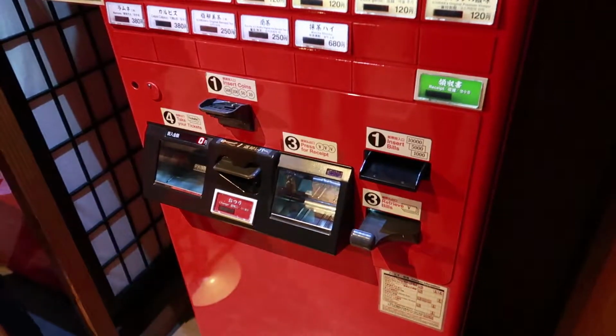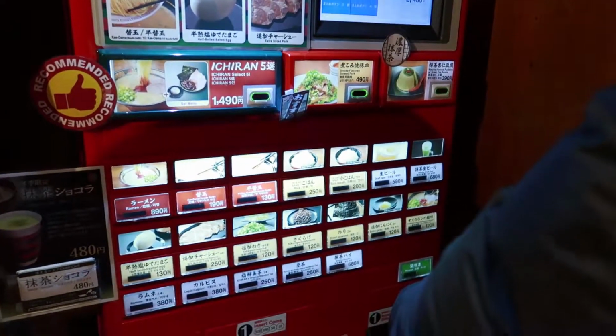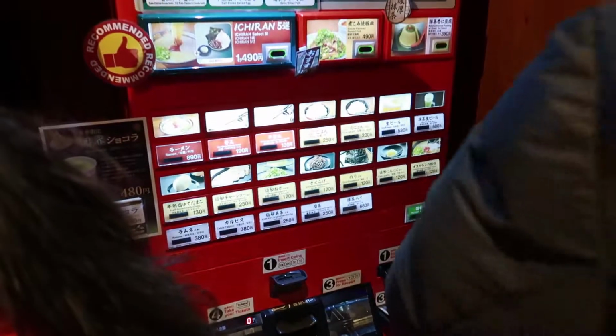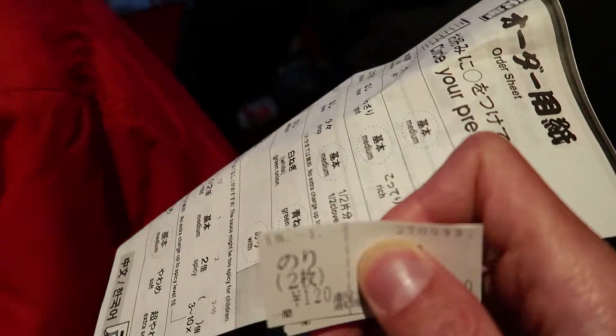So the first thing you do is to choose your order from the vending machine located inside the restaurant. It's kind of overwhelming at first, but if you don't get pressured by all the people behind you waiting for you to pick your food, it's actually pretty straightforward. I think they only serve pork broth, and I remember you can choose how spicy you want it to be. Then after that, you can choose if you want extra noodles, pork cutlets, seaweed, or egg. At least that's all I remember.